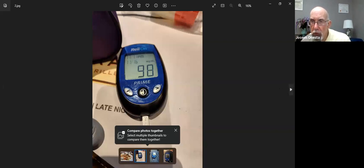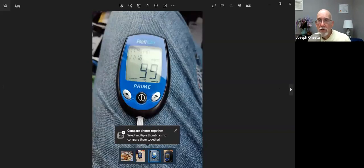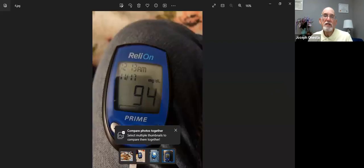These meters aren't the most accurate in the world, and a 1 point difference doesn't really make that much difference. So if it had gone up significantly, I would have worried. Oh, and by the way, this is a Walmart monitor. I don't have a CGM right now. So, cheap as chips, really, when it comes down to it. And then it had already started going down enough for me to notice at 90, which meant the 120 minutes was honestly just icing on the cake, as we would say. So let me stop my share.